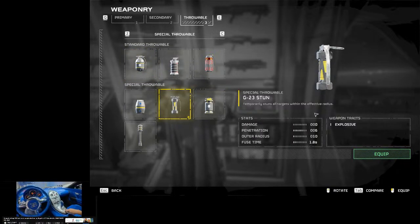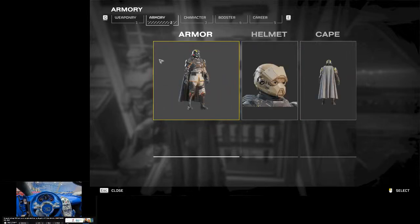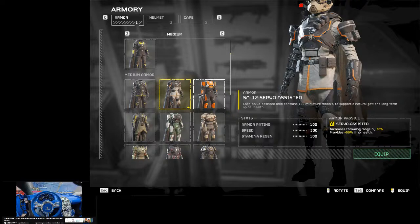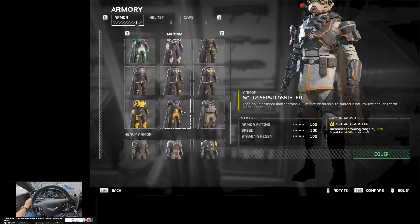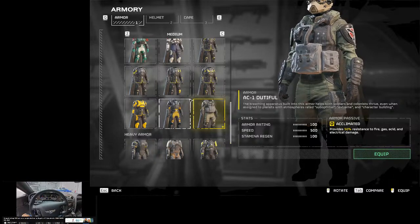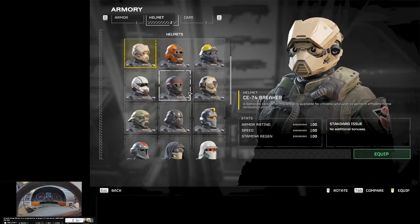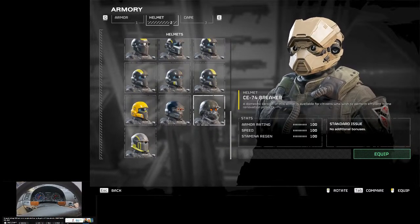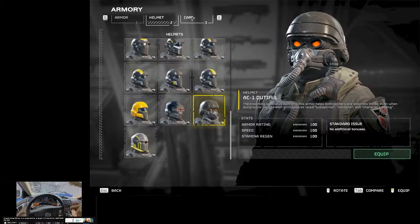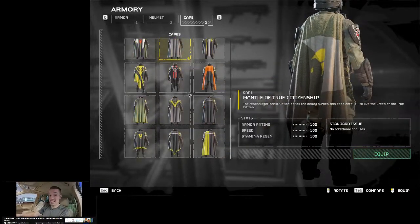Ready on one? The exact same bong, the exact same chime.